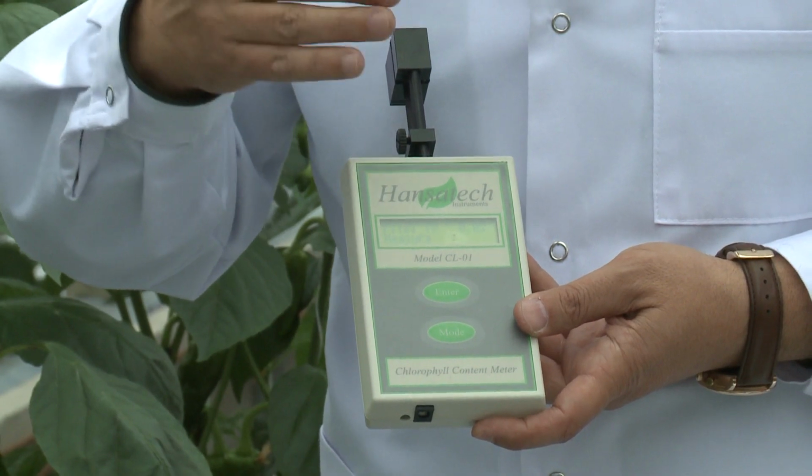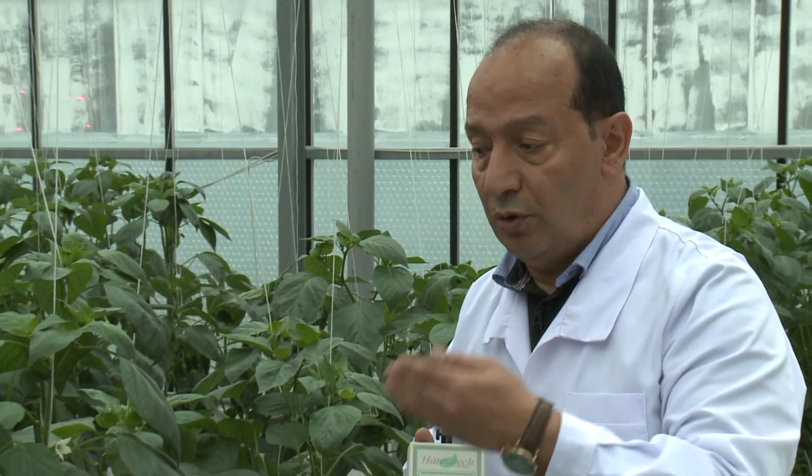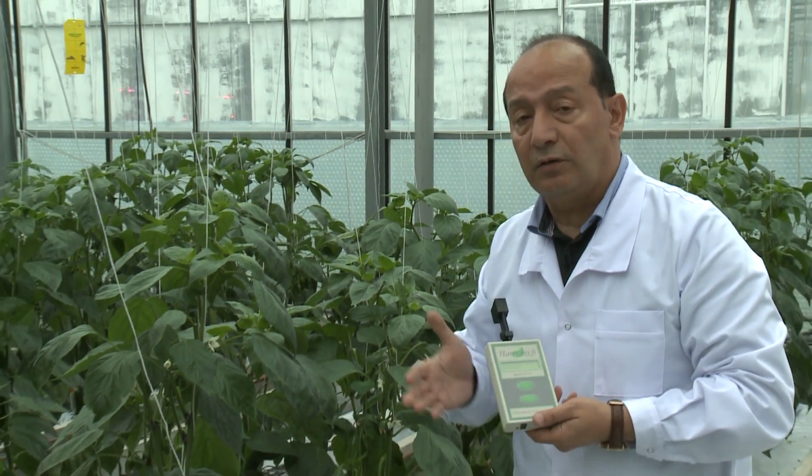We don't have specific units like in the chemical methods when we are analyzing our plants in a destructive way, where we have them in microgram per gram fresh weight or dry weight, whatever. Here we have only relative units. Why do we need this type of instrument? To learn about the chlorophyll content of the plants.